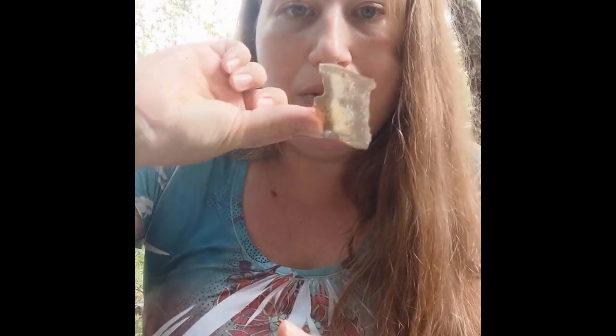So here are some shed scutes from some of our other turtles. So just kind of thin, flexible material. Again, just like a fingernail.